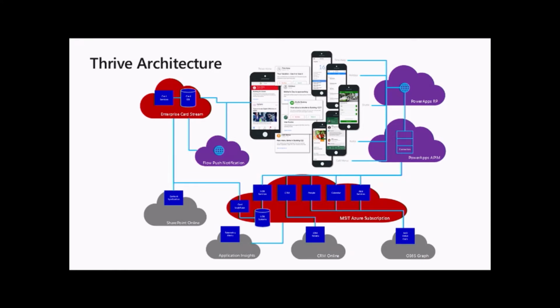Okay? Then on this part right here, we have the enterprise card stream. So this is a service that we're currently refactoring. The idea here is that you can push cards and content and tasks into our home app, which will light up these other scenarios, right?